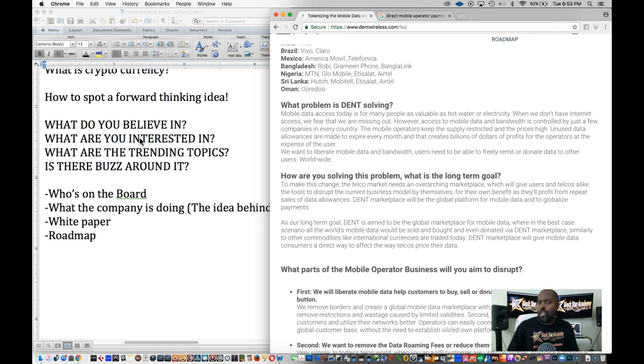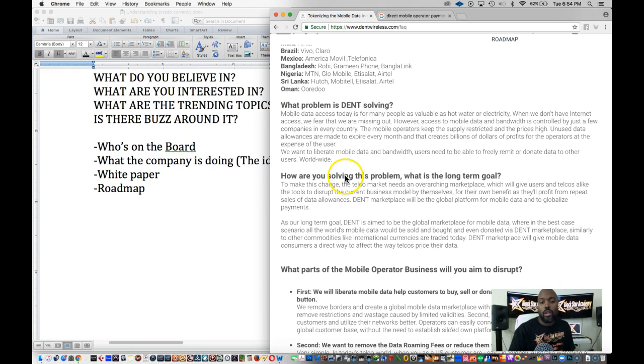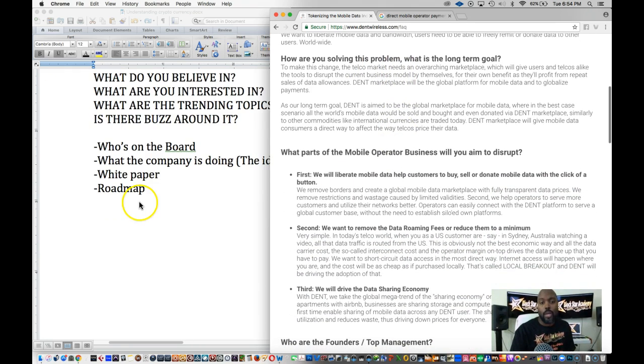Now, right now, you have no say in how AT&T or T-Mobile is pricing their data or their bandwidth or anything like that. And this company is saying we're giving the power back to the people. And that is something that I believe in. There it is. What parts of the mobile operator business will you aim to disrupt?